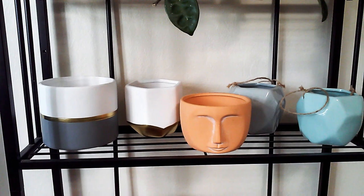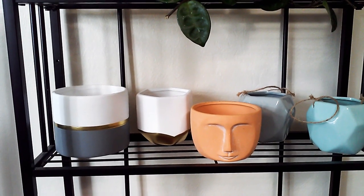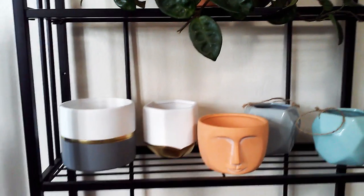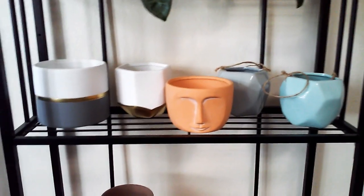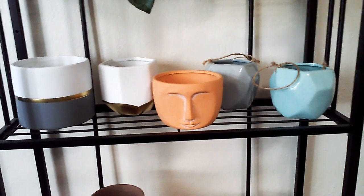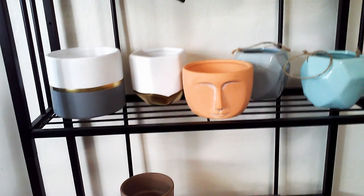So today I wanted to go ahead and do a plant haul and plant pot haul, I guess you could call it. I've been buying things from the end of February till current, though I haven't bought anything for the last few weeks because we all know the situation. So I wanted to go over the plants that I purchased this month, and then the pots as well.